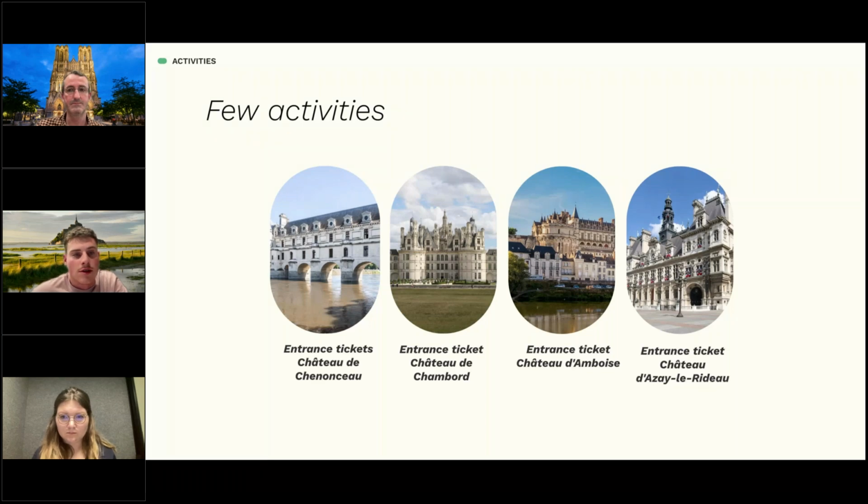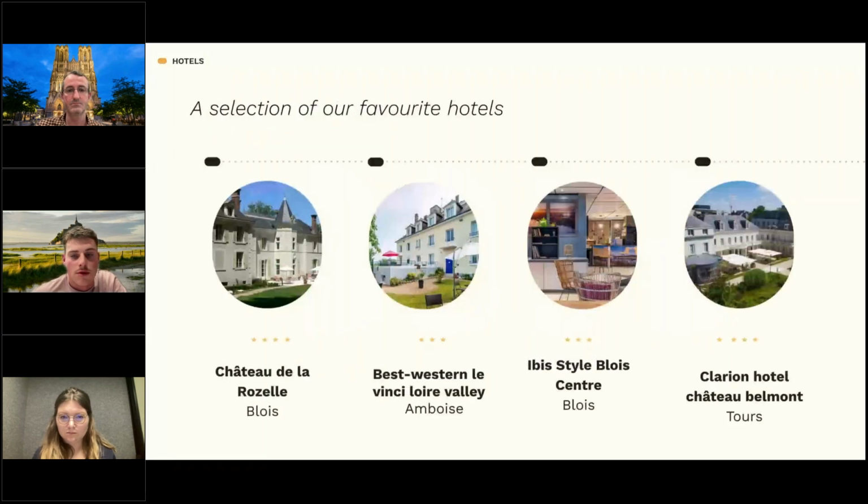And concerning our selection of hotels, you have those ones. So you have the Château de la Roselle in Blois, just near to the Chambord Castle. You have the Best Western Le Vichy-Loire Valley near to the Amboise Castle. You have the Ibis Styles Blois Centre near to the Chambord Castle, and the Clarion Hotel Château Belmont in Tours. Tours is a famous city in this region where you can stay if you want to visit all those castles.